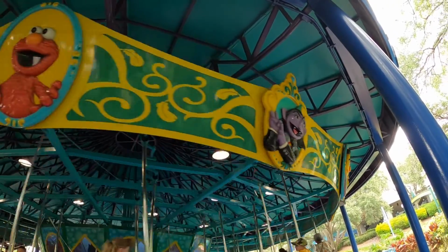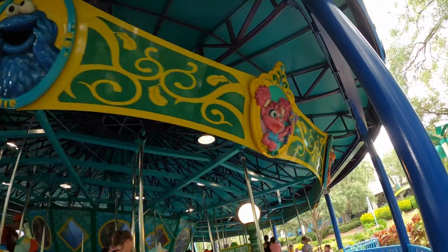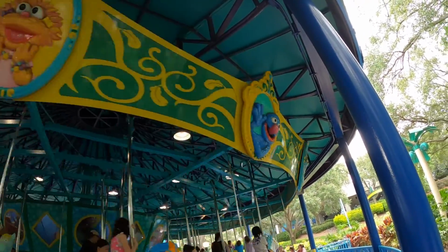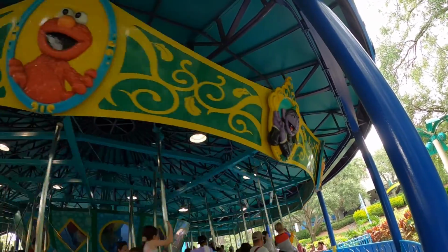Here we go. 3 characters up there. I see Bert. There's Count Dracula, Elmo, Cookie Monster. Don't know that one. Ernie, Grover.